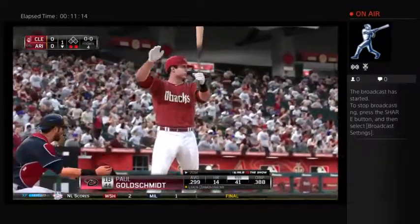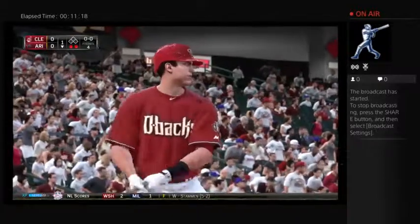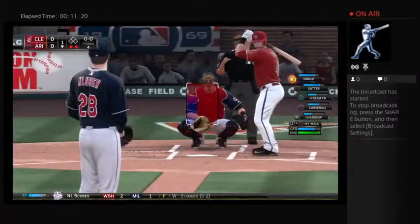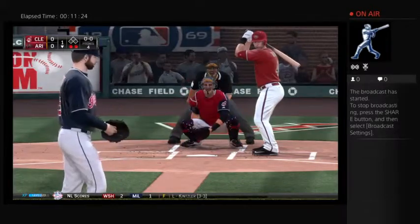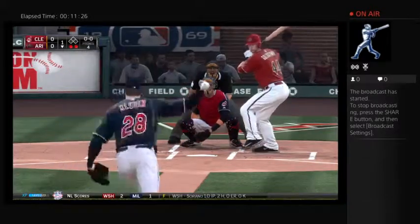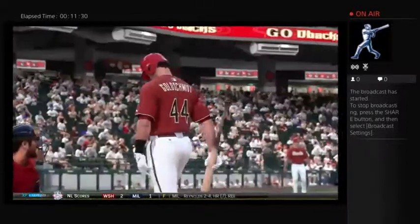Paul Goldschmidt will get his first opportunity now. 14 home runs to his credit so far this year. First pitch coming. Good swing there, but this is foul off to the right side.